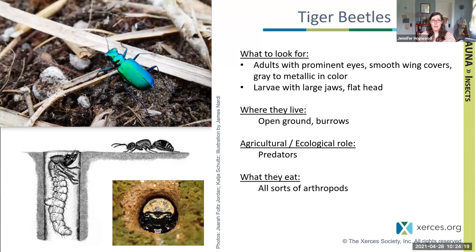And these larvae are actually pretty long lived. They can take 2 to 3 years just to mature into adults. So they spend a lot of time in the ground developing. The adults, on the other hand, are also predatory, and they actively hunt on the soil surface and sometimes on plants. They are very, very fast. In fact, one species of tiger beetle is the fastest known insect on the planet and runs the equivalent of 5.6 miles per hour. So they are very speedy and pretty hard to catch if you've ever wanted to get a closer look.